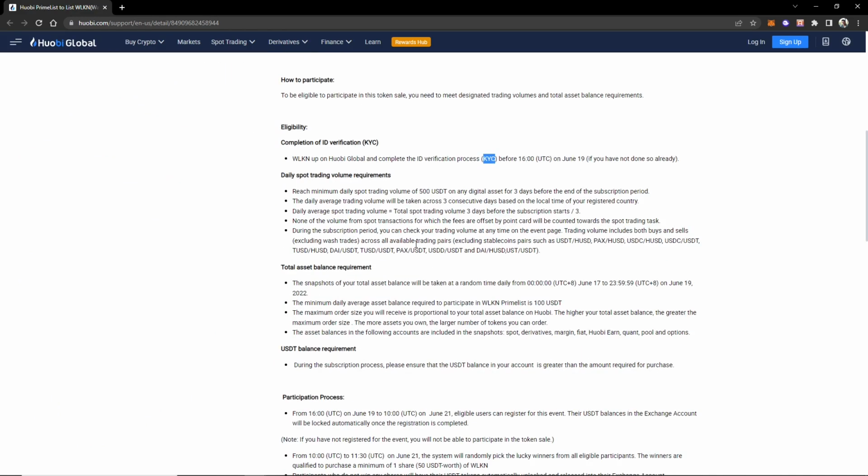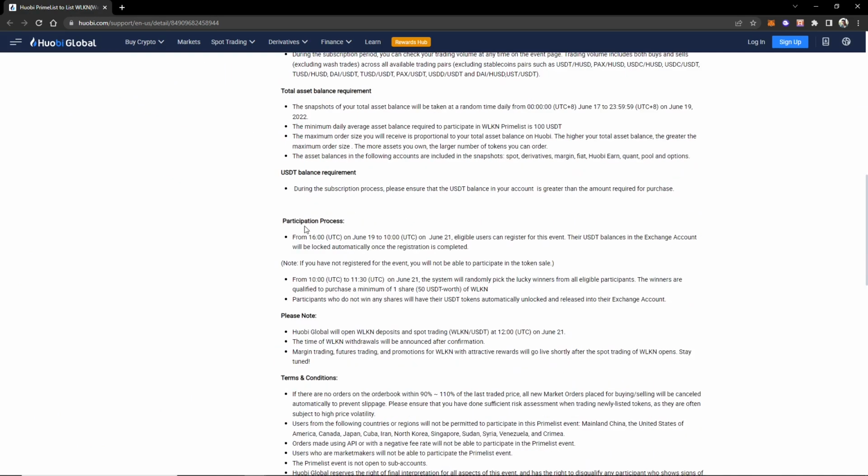There are some requirements. First of all, let's talk about the participation process. From 4 p.m. UTC on June 19, to 10 a.m. UTC on June 21, eligible users can register for this event.